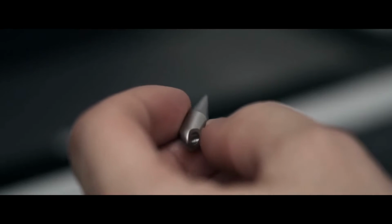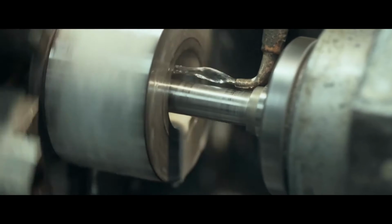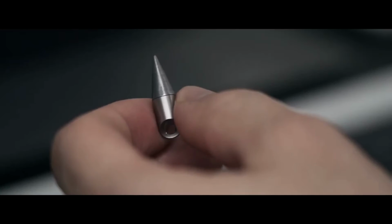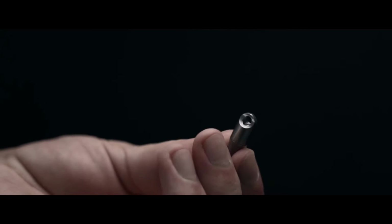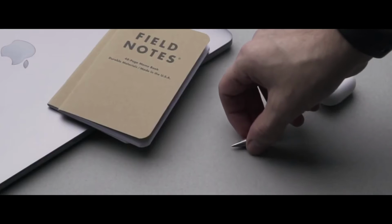Our specialist silver composite is machine milled down to a precise point, made with weight and balance in mind. The base has a clean pass-through for attachments, with a pen point that's filed down to create a soft, nib-like feeling that'll last forever.